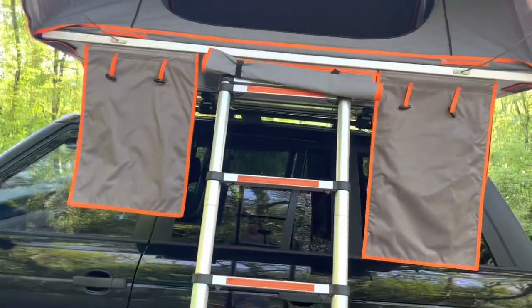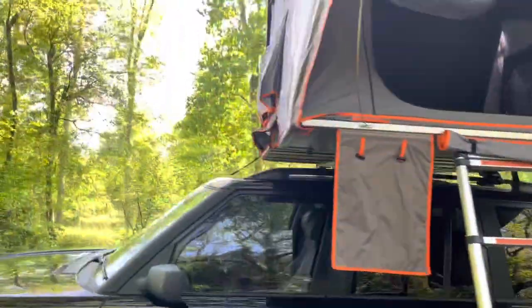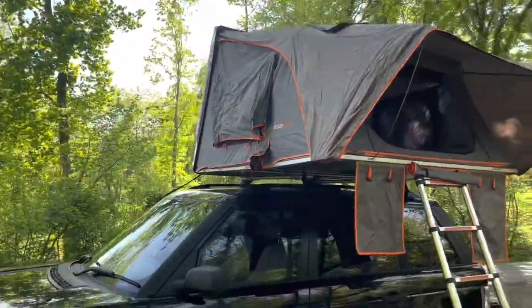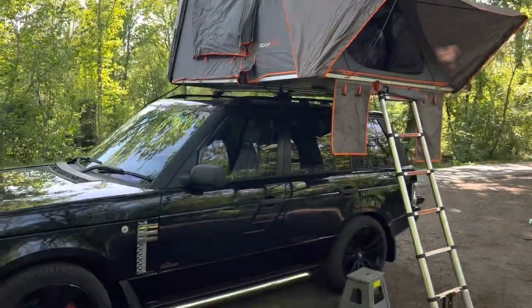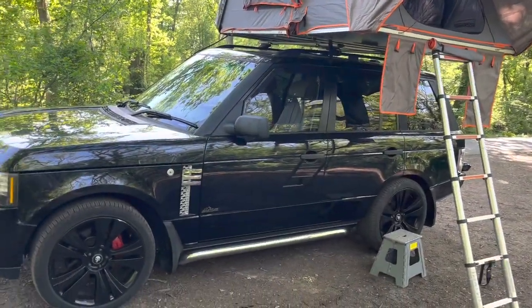As you can see, it's a pretty good little setup. Kind of go anywhere really if you want to. You can just camp anywhere you want. But obviously you can't always deploy your tent. That's the problem. That's why you really need to be able to sleep in the car.